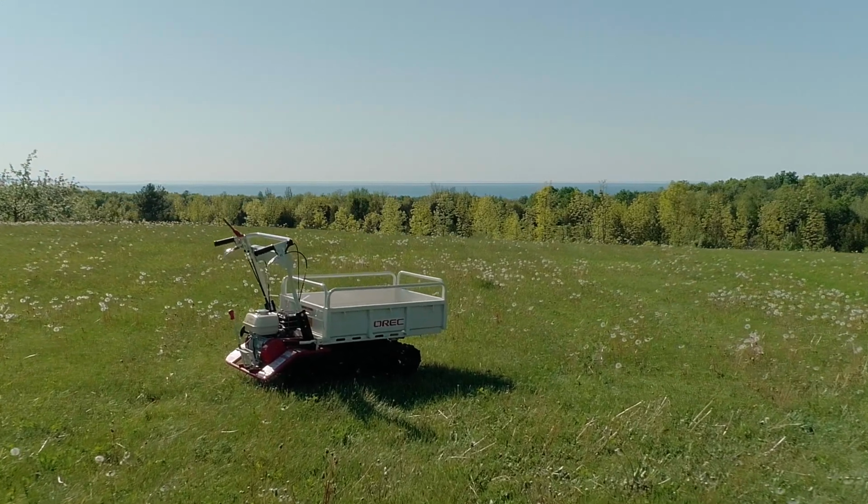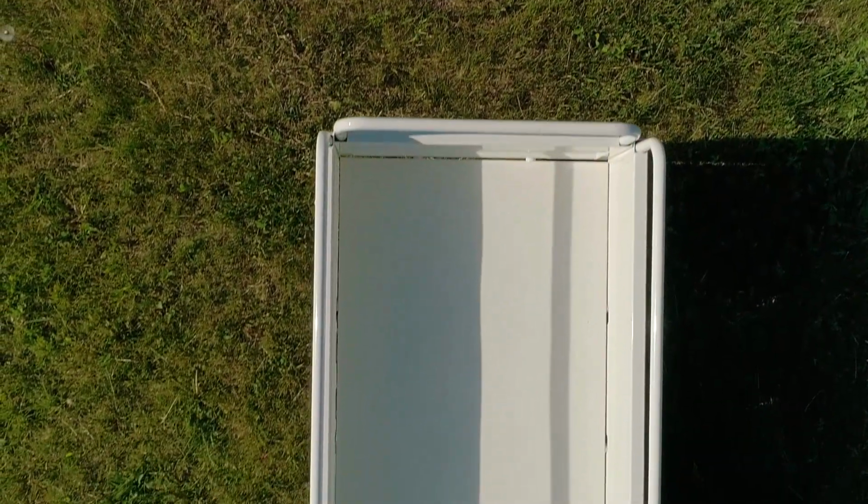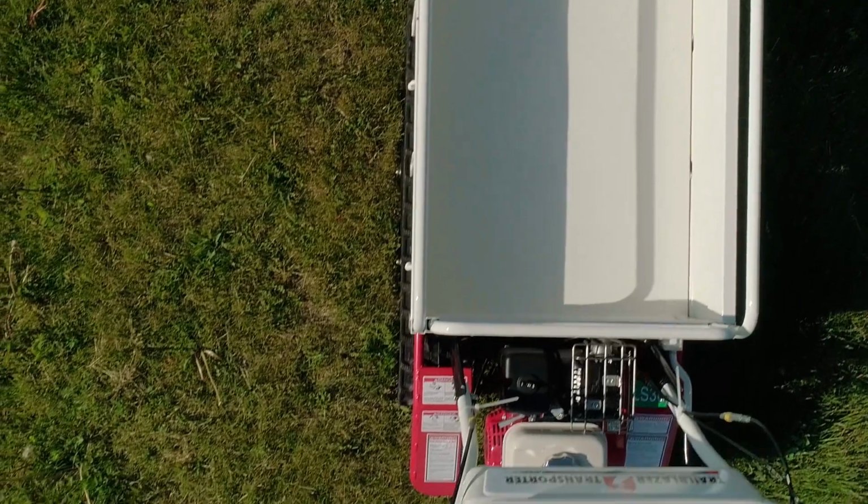I had the need to move deer feed. I used my side-by-side in the past, which was fine. However, it's large, it's heavy. The Trailblazer would hold 650 pounds. It would get me down to where I need to go. It'd get me into the wetlands on top of the muck fields. I could fill my feeders and have a great day.